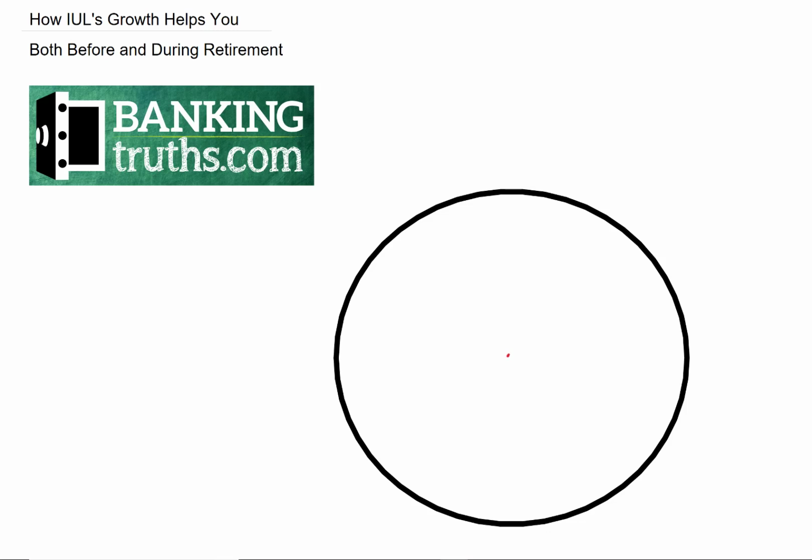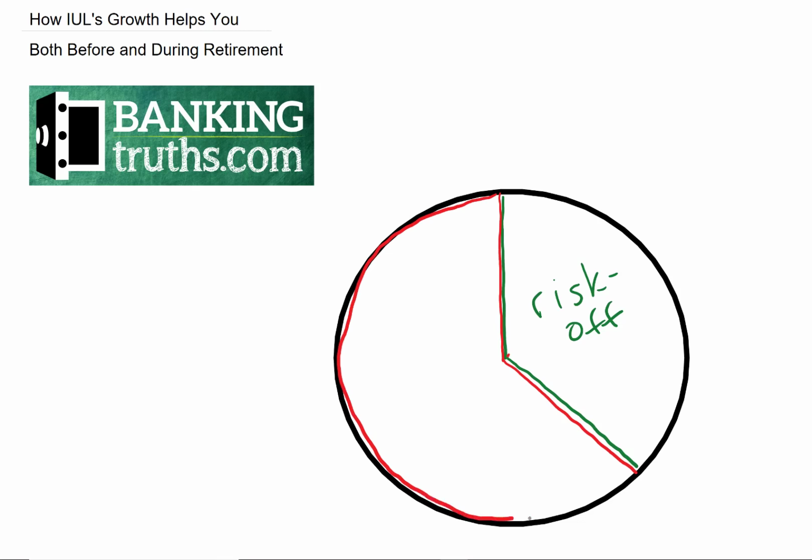And oftentimes, regardless of what their asset of choice is, what we find is that people usually have a certain amount of risk off assets, a certain amount of stable assets, and that's most often cash. Sometimes it may be bonds, even though they're not completely risk off, there actually is a certain amount of risk to them. But regardless, they keep these less volatile assets in place so that they can go ahead and aim for their highest rate of return in their risk on assets of choice.